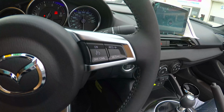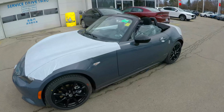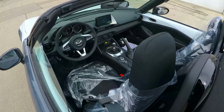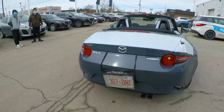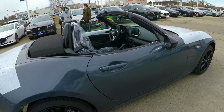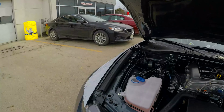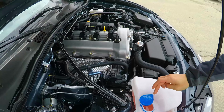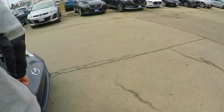Beautiful. You guys can see, quick shot, interior. So yeah, this is the 2.0 liter. No turbo. That's funny. So this is a 2.0 liter. Yeah, 2 liter. Oh, this was open or something? Put it on.